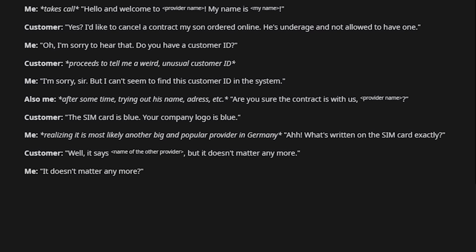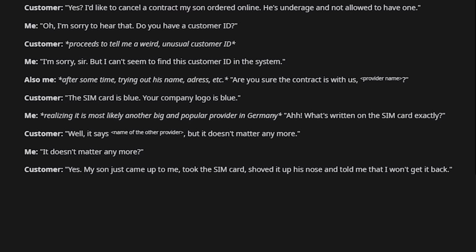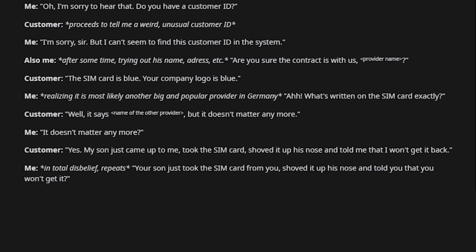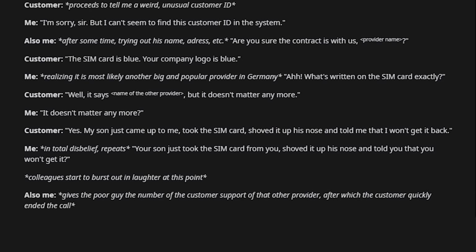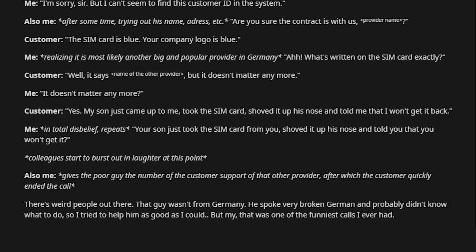It doesn't matter anymore? Yep, my son just came up to me, took the SIM card, shoved it up his nose and told me that I won't get it back. Me, in total disbelief, repeats, your son just took the SIM card from you, shoved it up his nose, and told you that you won't get it. My colleague starts to burst out in laughter at this point. I give the poor guy the number of the customer support for the other provider, after which the customer quickly ended the call. There's weird people out there.